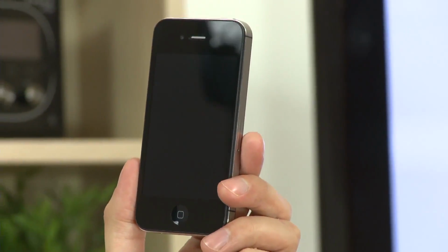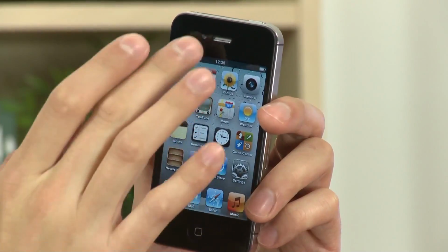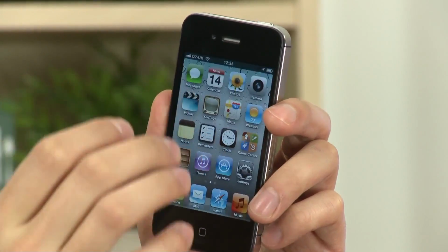Apple has included the A5 dual-core processor, the same processor found on the iPad 2, in the 4S. This means it should run faster and it should be better at multitasking than the iPhone 4. As well as the new processor, Apple has included a gigabyte of RAM to keep everything running smoothly.